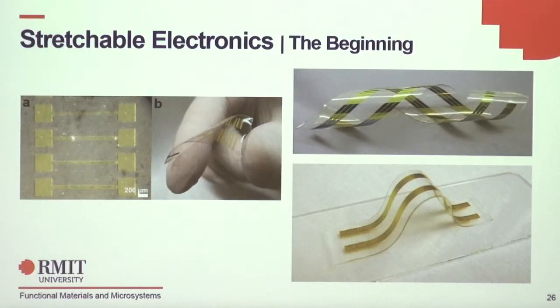Now, gold is an electrode material which is used quite often in electronics because it's a noble metal. It doesn't oxidize very easily, which means the lifetime of an electronic device which is made out of gold is actually quite good. So we took gold, we put it on a contact lens like polymeric material. It's very similar to the samples which are being passed around. And we tried to stretch it to see what exactly happens. So this was work which we did back in 2012, 2013.